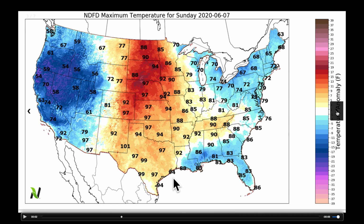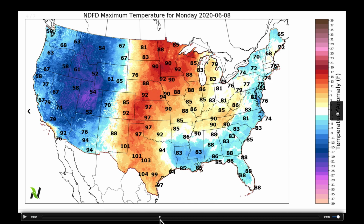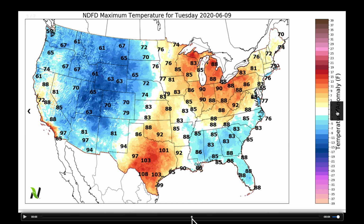But this is where the outer rain bands of Cristobal are now making their way into the southeast, and temperatures go back over to cool. When does that heat break? Well, it's not Monday, although the cloud cover here keeps us cool, but I'm talking about this area. You can see the cool weather that's arrived out west. And here it is on Tuesday, finally, getting out of the upper 90s, lower 100s, back over to the low to mid 80s, although it's still extremely hot in southern Texas.